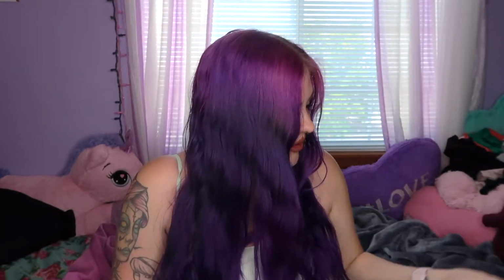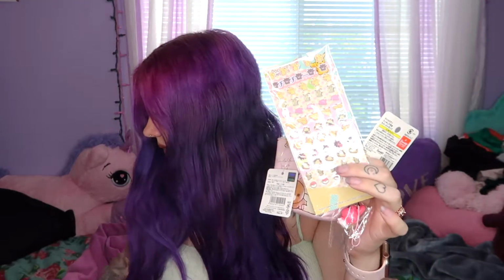I got this super cute little keychain thing with this little character. I can't remember what her name is, but I do like her a lot. And then this little thing on it. This is adorable. This is probably one of the best boxes ever because of the Sailor Moon thing and the Pokemon stickers. So we got this cute thing, some stickers. This just fell off of that, but we'll figure that out in a minute.